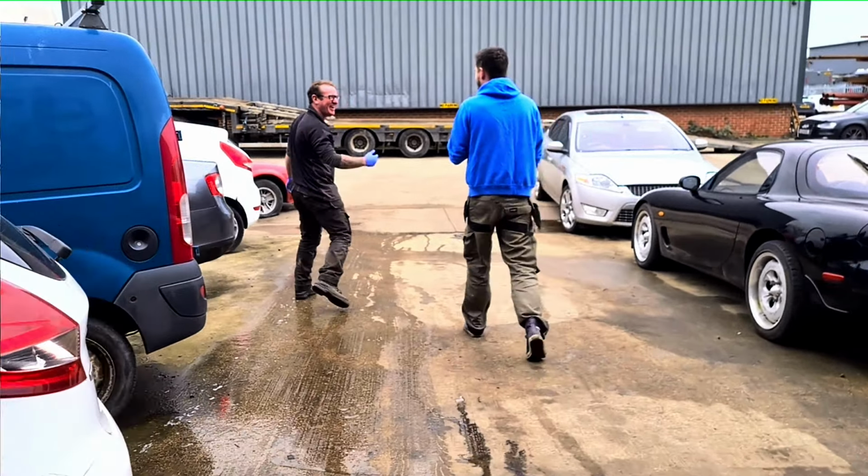Hi guys, welcome back to Yorkshire Car Restorations. The 280ZX is now here. We're going to wash it for the first time in 15 years, so this has not been washed in a very long time. It's been sat for about 13 years. We're going to give it a nice wash, a nice deep clean today, inside and outside, so let's get to it. If it survives.